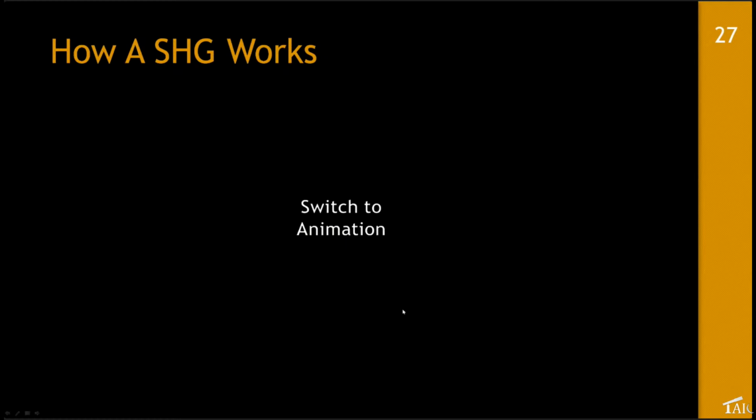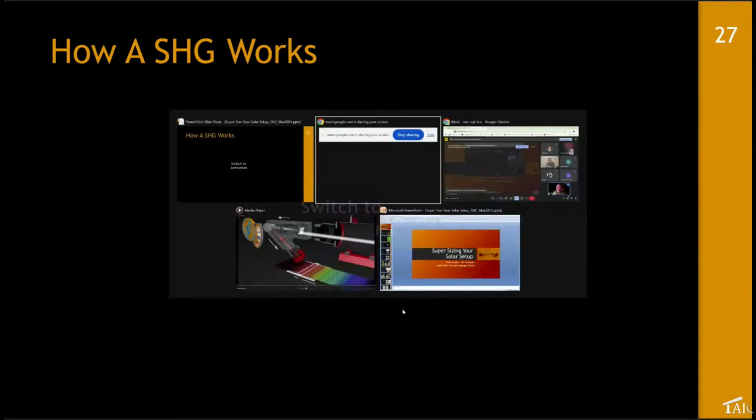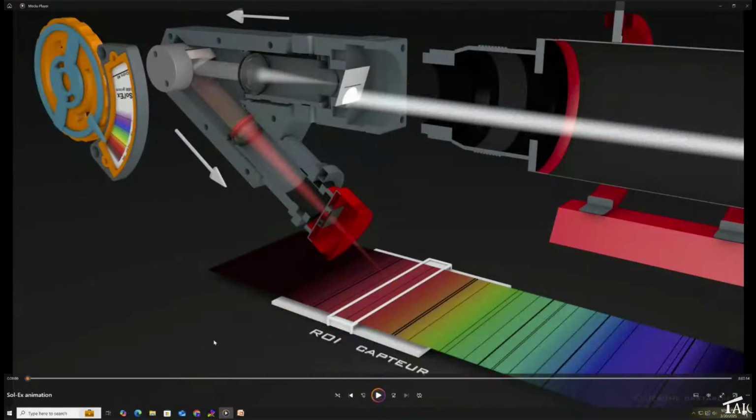Christian Bruyl's website has a great video to illustrate how one uses a spectroheliograph to capture an image of the sun. And I'm just going to switch over to that now. So here we have the spectroheliograph, much like the image we just looked at. Light is entering from the telescope.